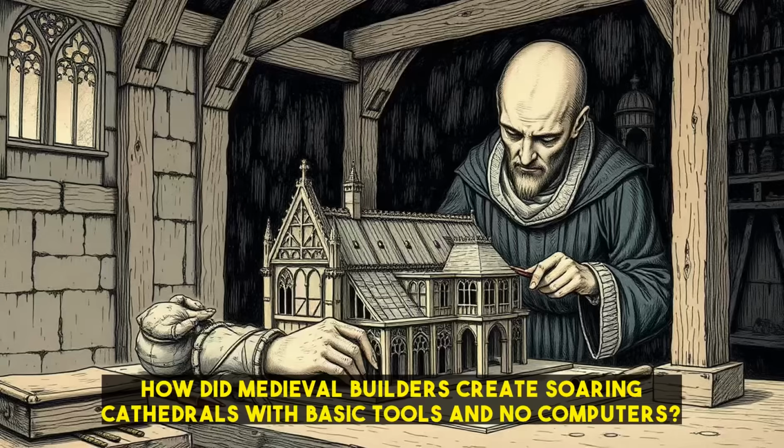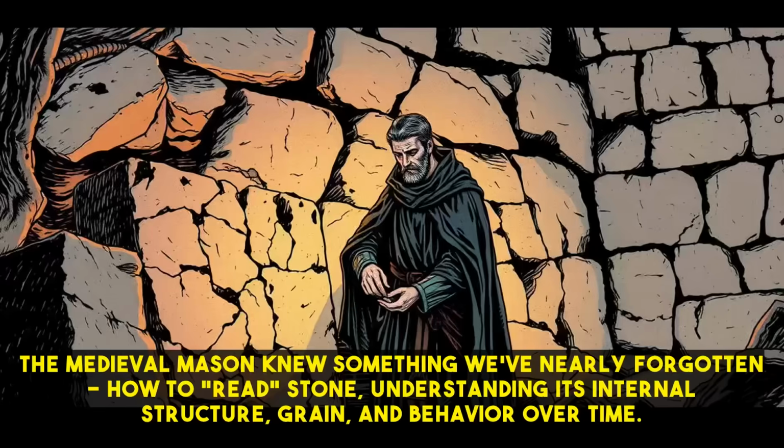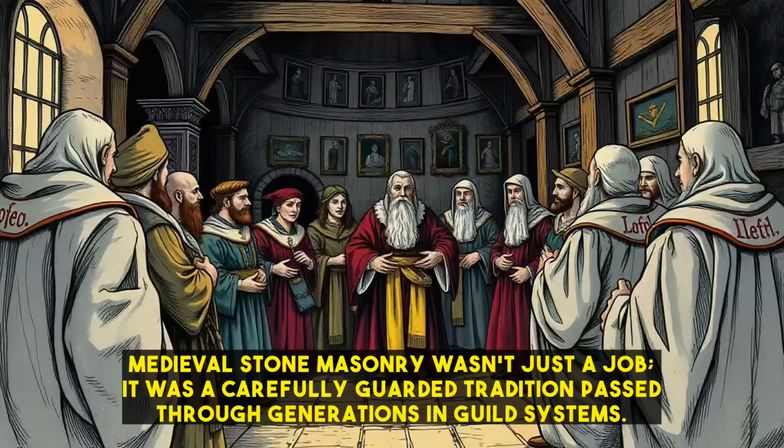How did medieval builders create soaring cathedrals with basic tools and no computers? The medieval mason knew something we've nearly forgotten: how to read stone, understanding its internal structure, grain, and behavior over time.